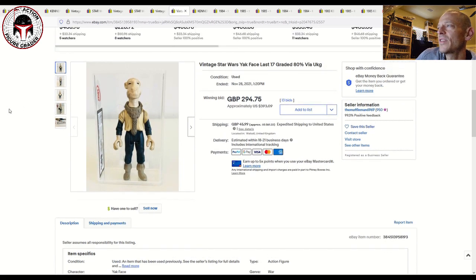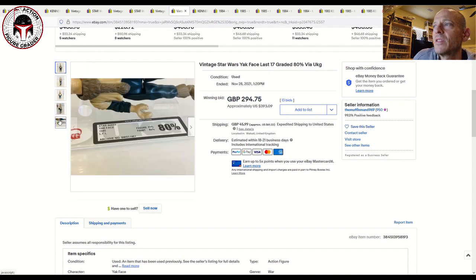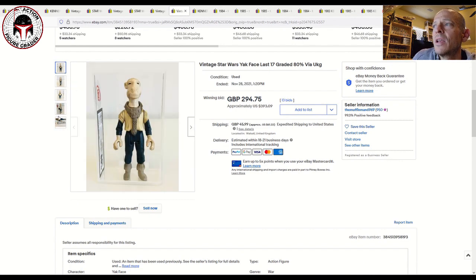Another one that I thought was kind of interesting. I was really surprised that UKG would grade this Yak Face without his weapon, and I think it's because the Yak Face on the Palitoy Tri-Logos was often packed without that skiff guard staff that the Yak Face usually comes with. But anyway, they graded it without that. It was graded 80%, and it sold for $393 US, or about 300 pounds.